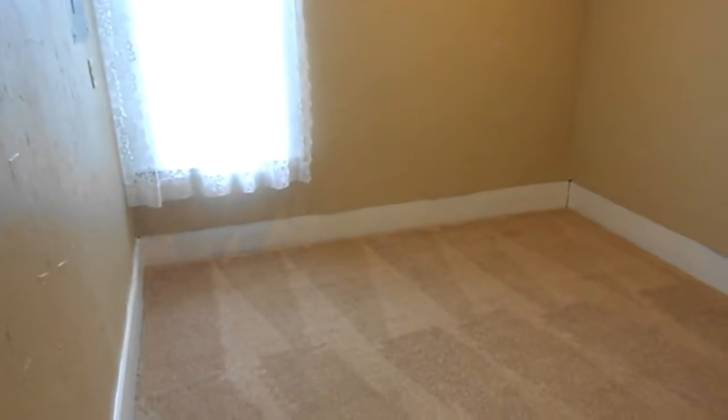It's about 10 by 12, so it's not real huge, but it's nice. And there's a closet here. And we've got recessed lighting in this room as well, just like in the kitchen. And that's what we have here too, is recessed lighting in this laundry room.